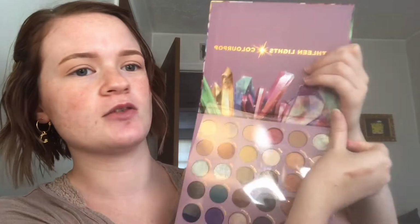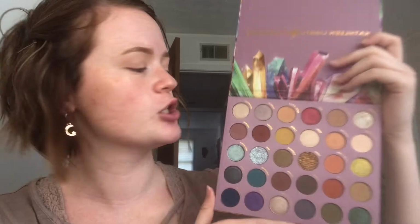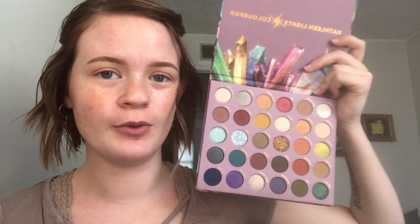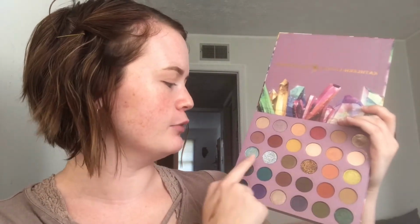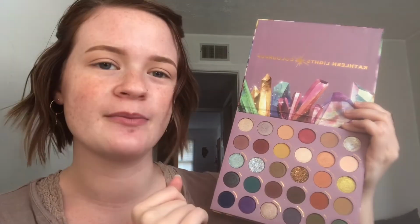I've already swatched it because I wanted to do swatches for this video. I just couldn't resist swatching. How can you not swatch this? It's just so pretty. Obviously I'm really drawn to this row just because I love orange, and I'll put orange in my eyes every single day. But I was also drawn to these blue colors and the purples, and especially these colors right here, the glitters and the shimmers and everything.